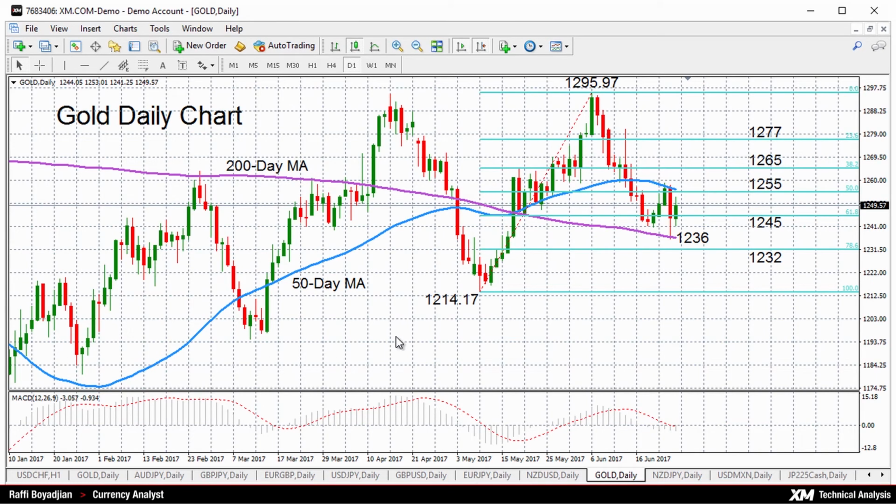Finally, let's look at gold. Gold has turned slightly bearish in the short term as it continues to retreat from June's 6-month high of 1,295.97. The MACD histogram has fallen below zero, though not too far, and is below the red signal line. Should prices continue to drift lower, the 200-day moving average is the nearest support at 1,236. The 200-day moving average also acted as support yesterday when prices fell sharply before rebounding.